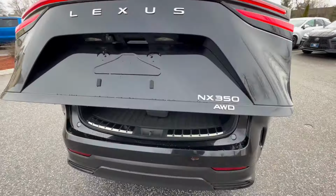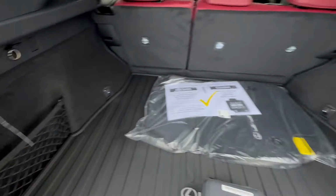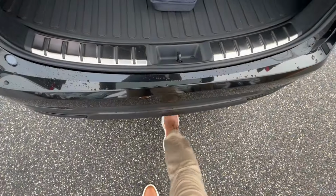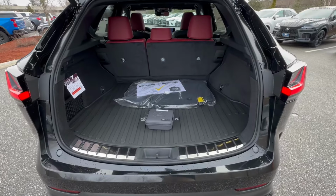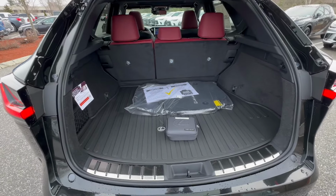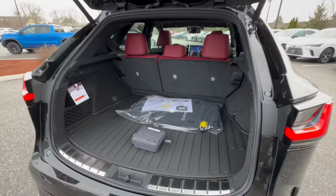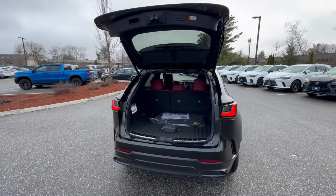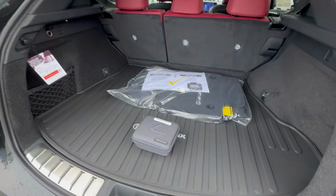This one does have the power kick sensor. So, here we go. If you want to open up with just a kick of your foot, you just do that in the direct center of the bumper. You don't have to wiggle your foot around, do the hokey pokey and all that stuff. It's a simple kick and it will open up for you. Now, this is all the way up. I'm a tall guy, so it's enough room for me. I can get right under here, which is nice.